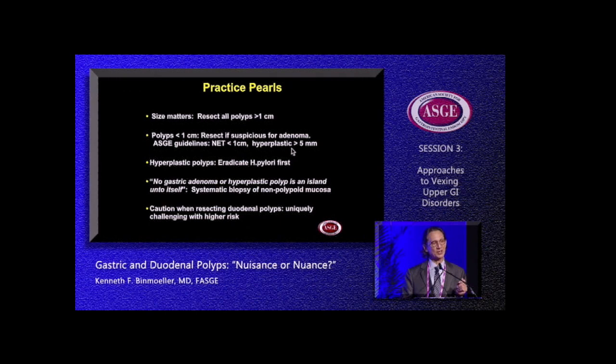For hyperplastic polyps, always eradicate H. pylori first if it's positive. And then reassess. It may be gone. No gastric adenoma or hyperplastic polyp is an island unto itself. Remember that. Systematic biopsy of non-polypoid mucosa is, in my opinion, mandatory. So don't forget, it's not just about the polyp, it's also about the surrounding mucosa from which that polyp arose. And exercise caution when resecting duodenal polyps. These are uniquely challenging with a much higher risk with resection.